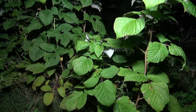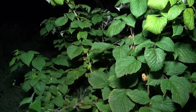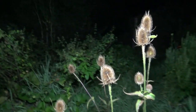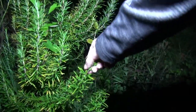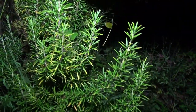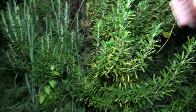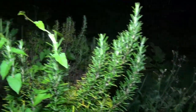It's getting a bit dark now for the camera to pick that up, but again, that looks remarkably like raspberry plants. Too late in the season to really tell. Say that's raspberries. So there's a bit of a kitchen garden going on. Rosemary. Wow, that's really pungent. In fact, if you touch that, it actually feels sticky. It's got so much resin on it, it's sticky. I wonder what variety that is. That is really, really pungent. Wow.